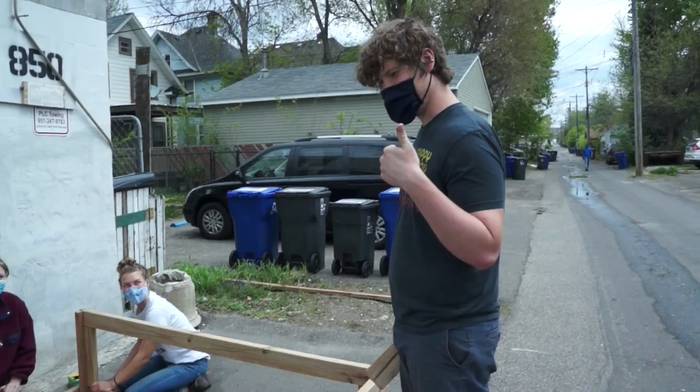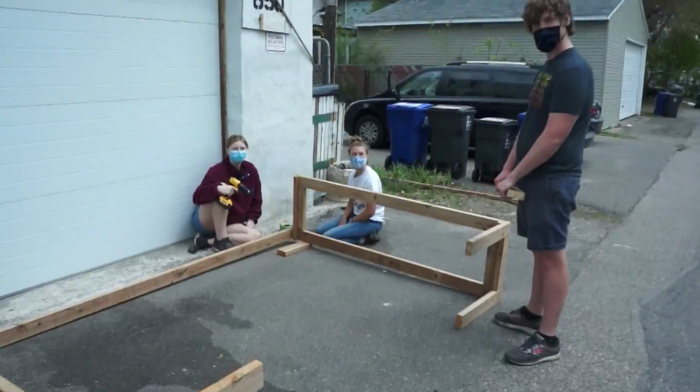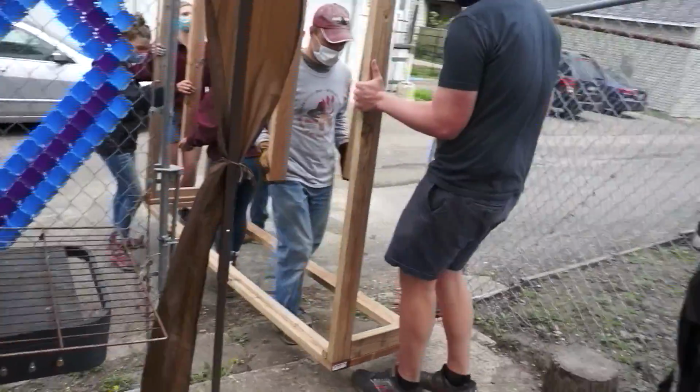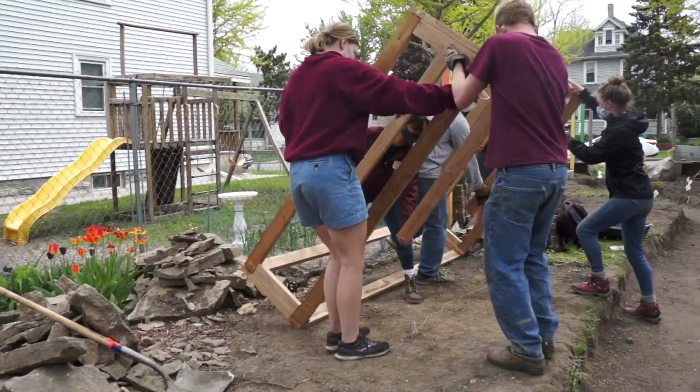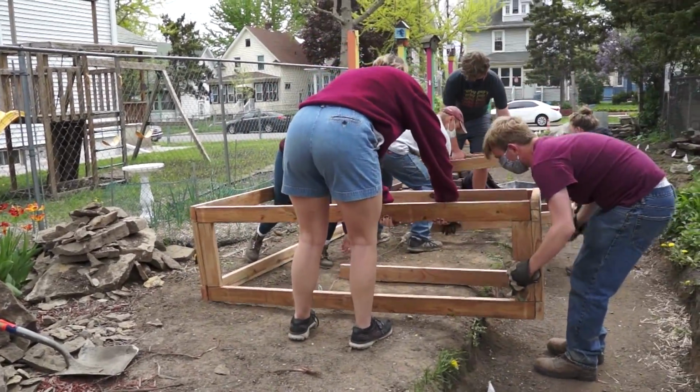How is the garden box? It's going well. It's exciting to see it all be put together finally. Oh, look at it. It's big. Wow.